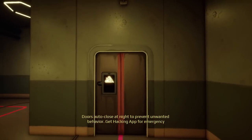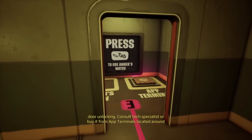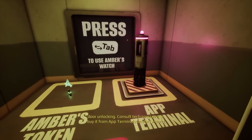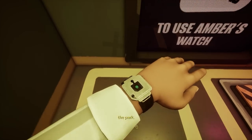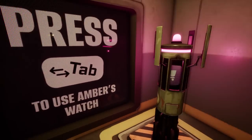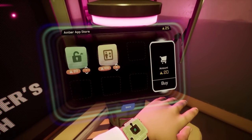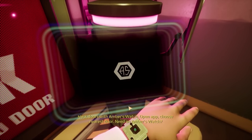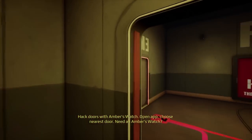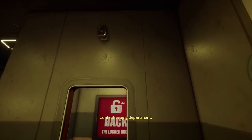Doors are closed at night to prevent unwanted behavior. Get hacking app for emergency door unlocking. Consult tech specialist or ride for app terminals located around the park. Hack doors with Amber's watch. Open app, choose nearest door. Need an Amber's watch? Contact supply department.